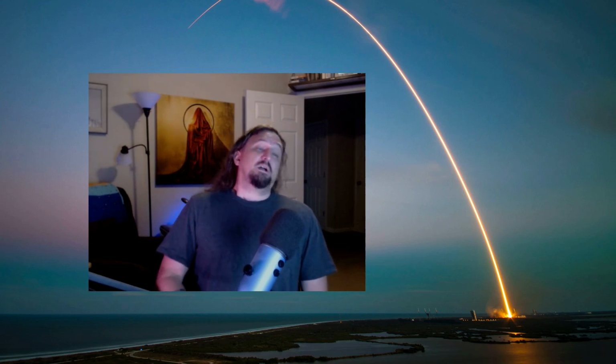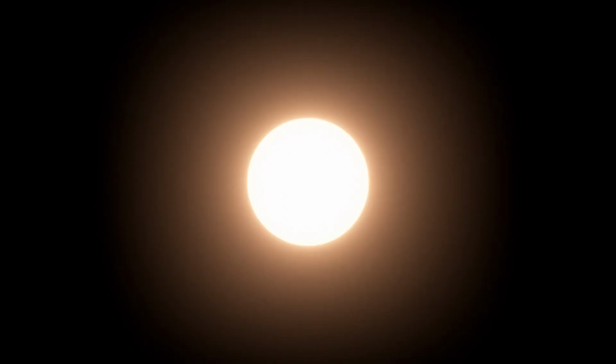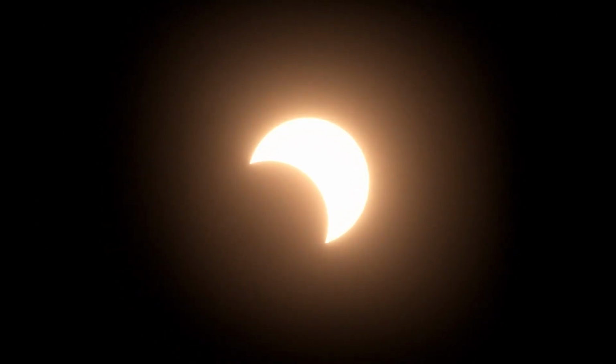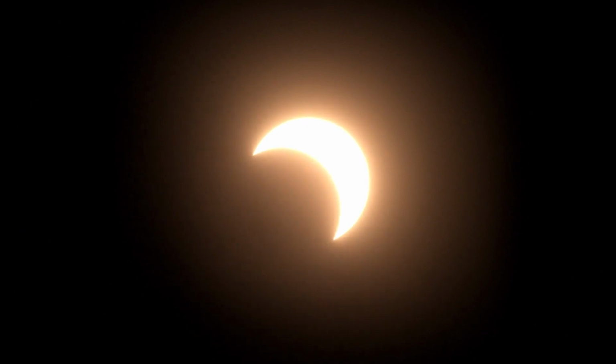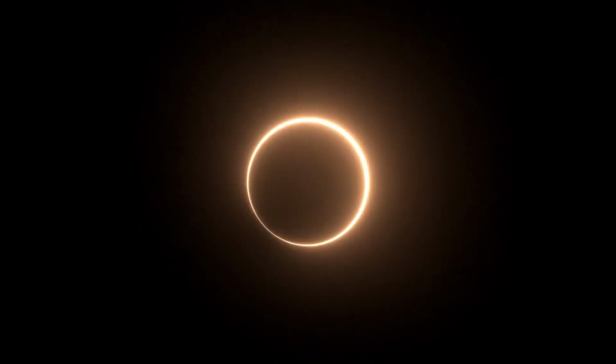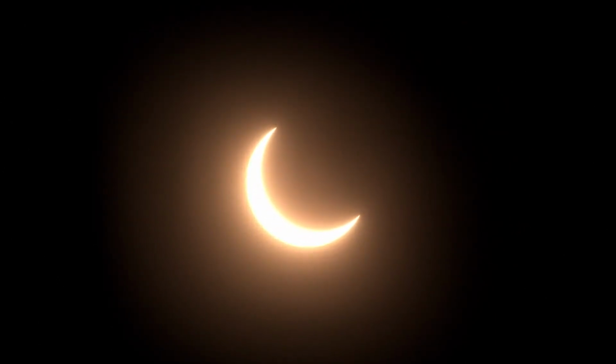Well, last week we did talk about the difference between an annular solar eclipse and a total solar eclipse. An annular solar eclipse happens when the moon is further away from us because the orbit of the moon around Earth isn't perfectly circular. Sometimes it's a bit further out, and when it's a bit further out and we have an eclipse, it doesn't cover the totality of the sun.